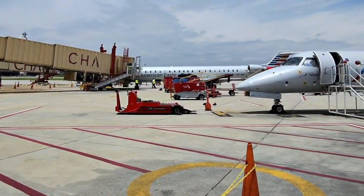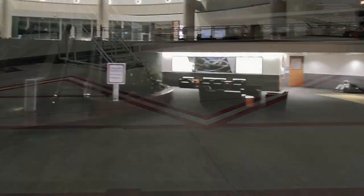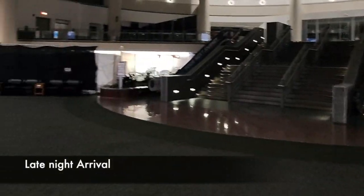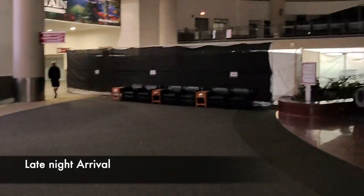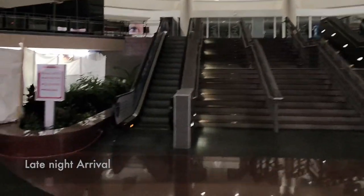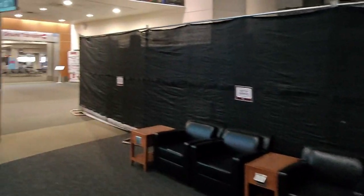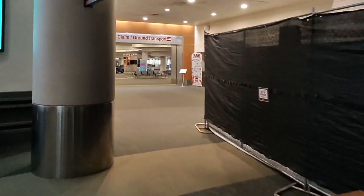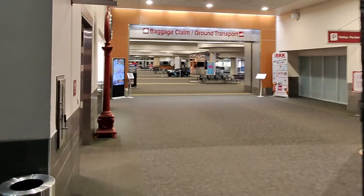Here at the Chattanooga Airport. So this is the Chattanooga Airport. It is nighttime right now, so that's why you don't see much activity and it's very dark at the moment. But at least I am going to show you some of the places around, because I know they're doing a lot of upgrades around here.